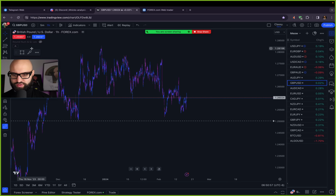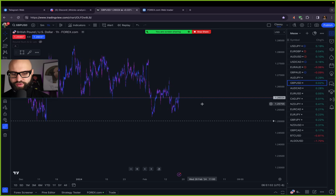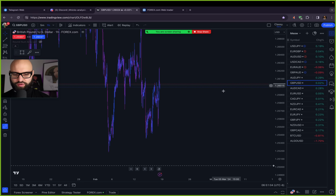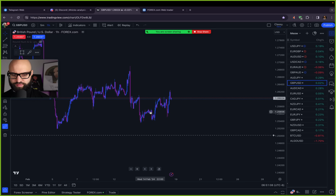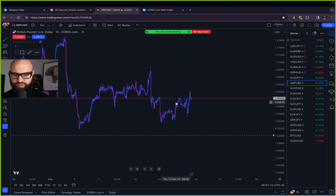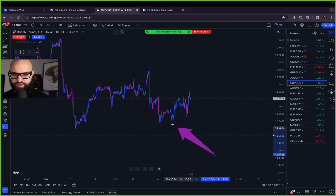I thought price was going to go much lower, further down into here and break that area, but it didn't. It went into profit almost to the target, and then it just came back to the entry. So what I thought is, okay, if price was going to go down, this move probably would have sent price further down.